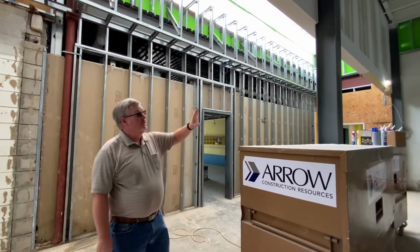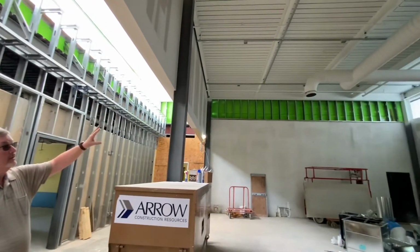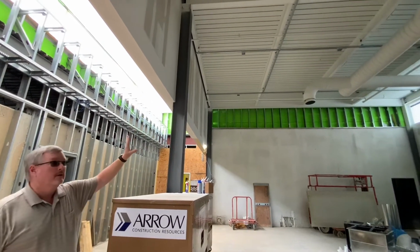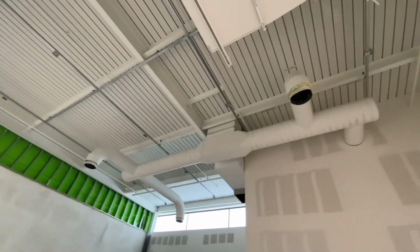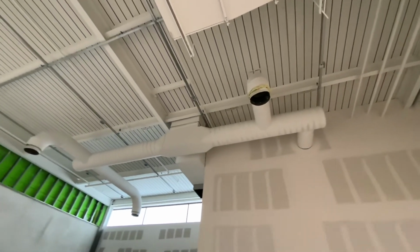One of the things, if you notice through this video, both in the Fellowship East area and up here, is we chose to leave the bottom of the roof exposed and painted it so it's got a little bit different feel, but still in keeping, we feel like, with the overall church and the existing building.